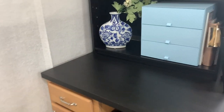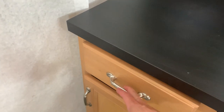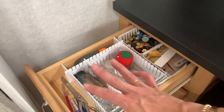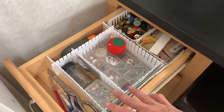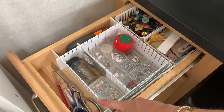Down in this cabinet is my sewing machine and then a sewing project that my daughter is working on. And then I ended up moving all of my sewing stuff right here, which previously was on that side. So it makes more sense here as far as I am concerned. I ended up using the rest of these little organizers. I shared these in a previous video.